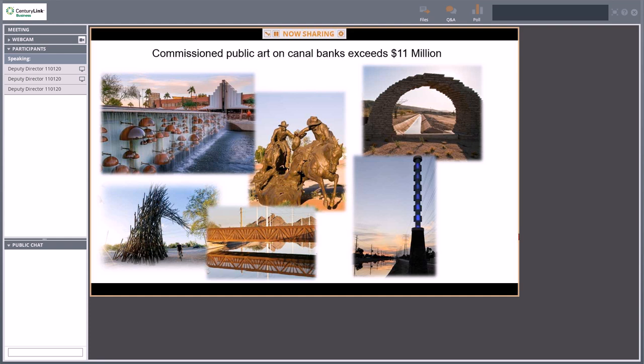This is an old pedestrian bridge that was retrofitted by Scottsdale Public Art at Scottsdale Road and Camelback Road. It was just a pedestrian bridge, but what they came in and did, this is a local artist, they basically made these glass walls. The canal water pumps up, dribbles back down over all of these copper pots.